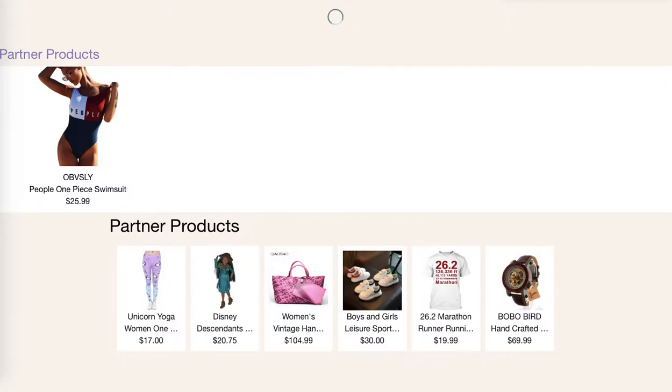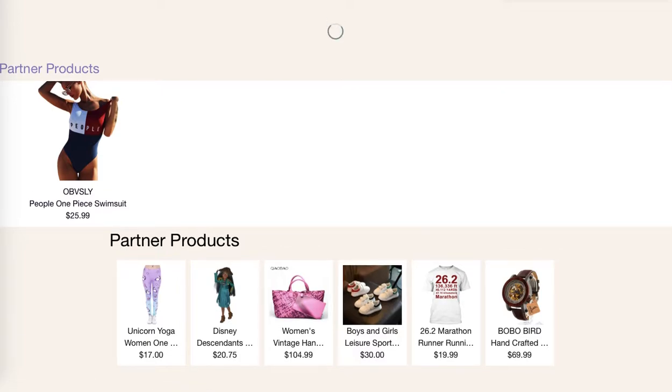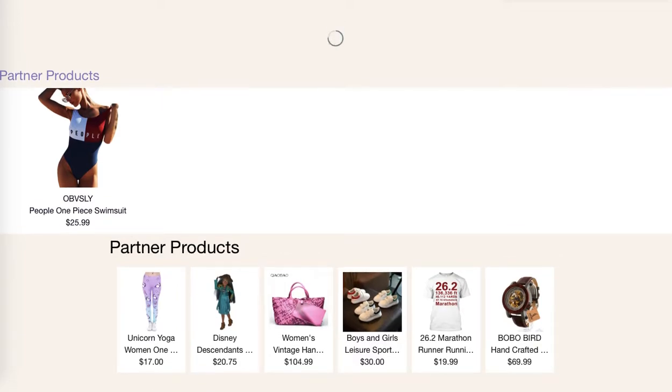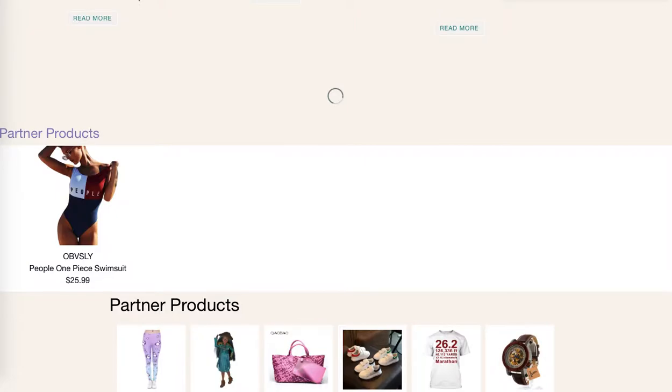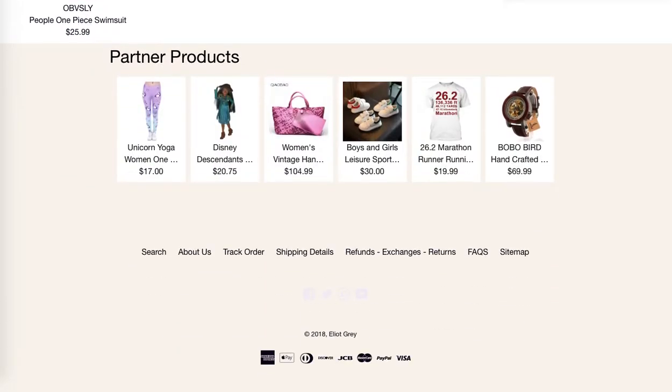I'm never a big fan of adding partner products, which is sending people to other retailers, especially when you are displaying women's items and kids items, which are not necessarily relatable to your target customer. There's content that is not loading as well.